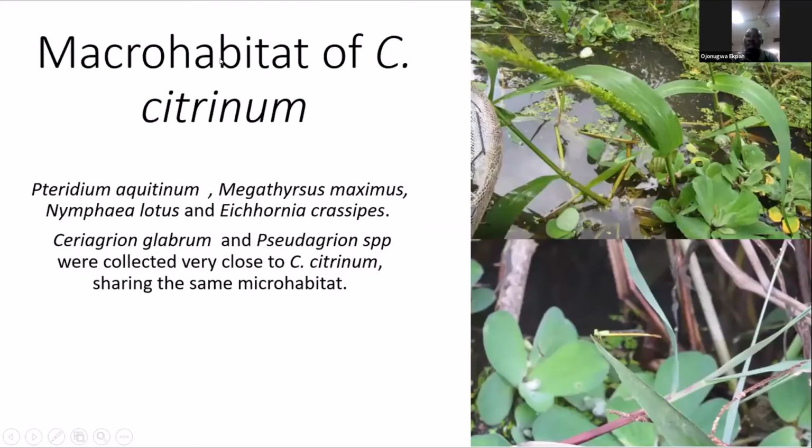All right, so here is the macrohabitat of Ceriagrion citrinum. These are the plants that were identified within the macrohabitat of Ceriagrion citrinum. Within this habitat, we also saw Ceriagrion glabrum, and dragonfly species were collected close to it. These are the species that were collected very close to Ceriagrion citrinum, sharing the same microhabitat. So here we have the Ceriagrion citrinum perching on one of these plants, and this is actually the type locality of Ceriagrion citrinum in Sumogé forest.